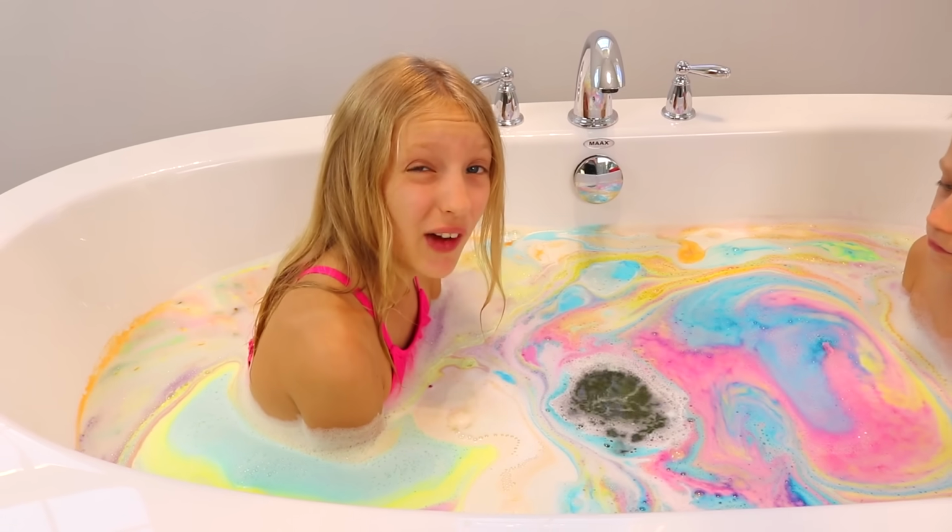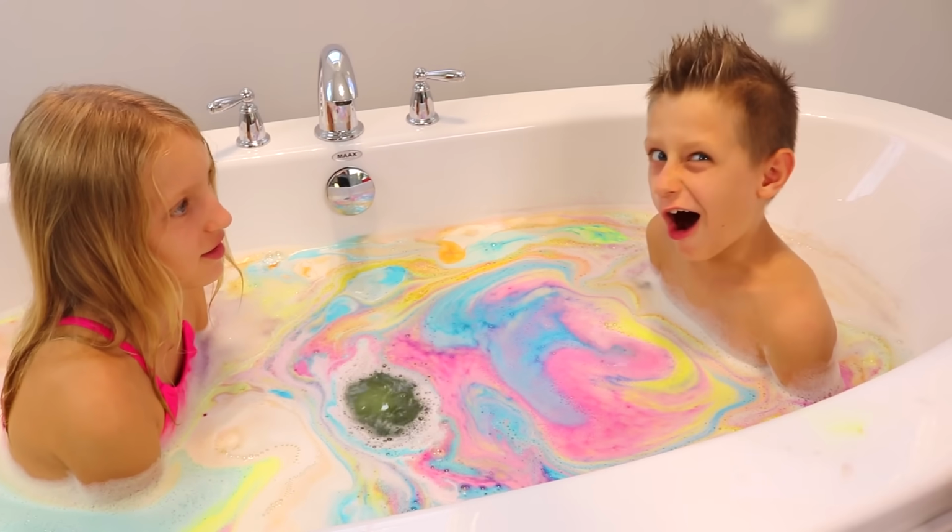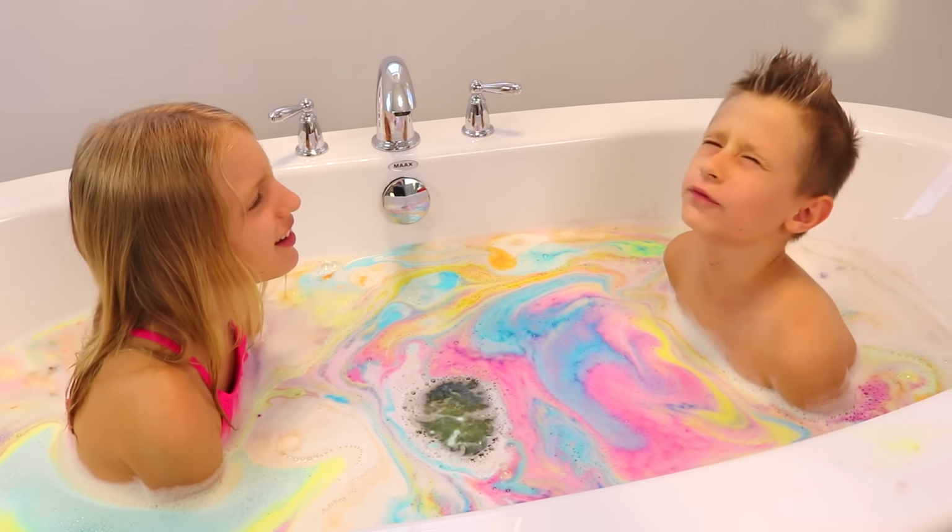So guys, if you want to make a bath like this, you're gonna need all of the bath bombs from Lush. All. Now we say it. All. Every single one you find.